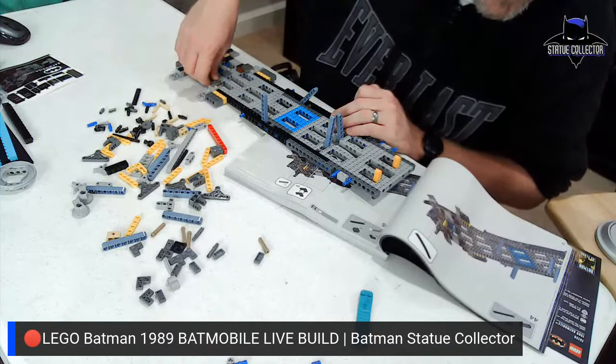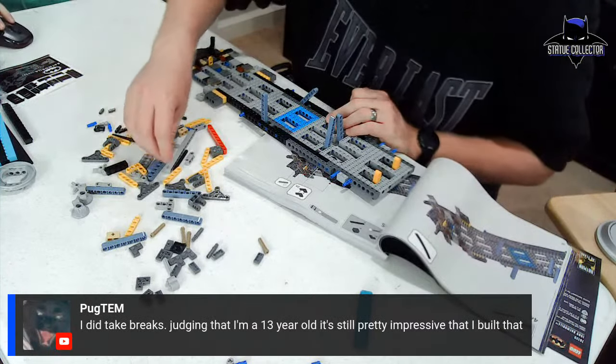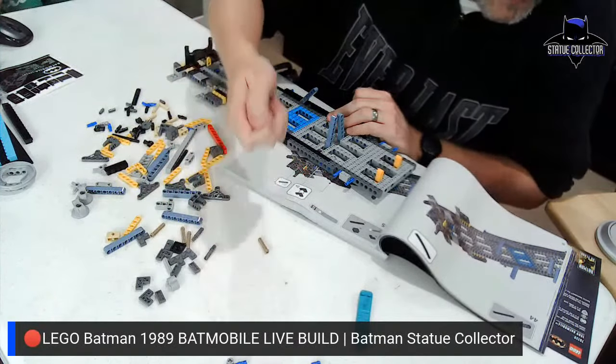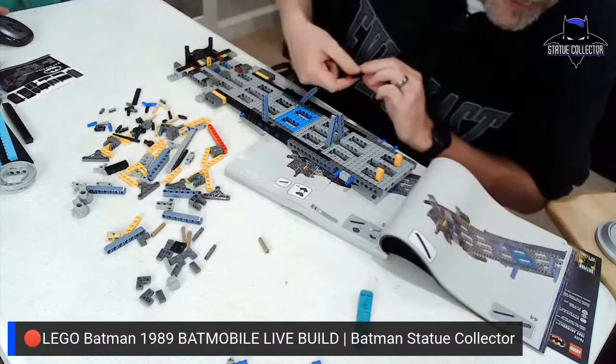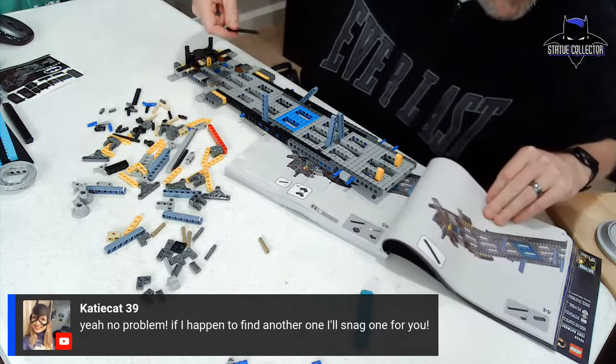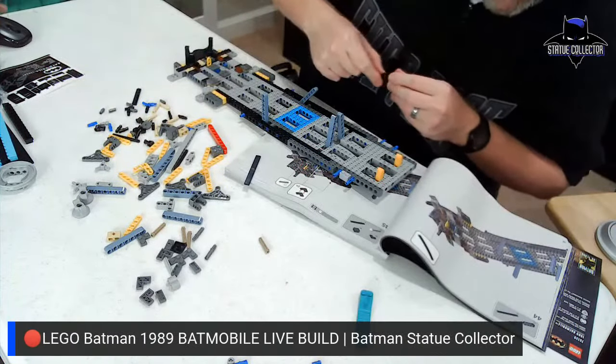Who? Pug T. He's the guy who built this already. Oh, the Batmobile? Yeah. That's awesome. Is that one that took him 6 days? That is awesome. Katie Cat says, yeah, no problem. If I happen to find another one, I'll snag one for you. I appreciate that, Katie. Thank you.